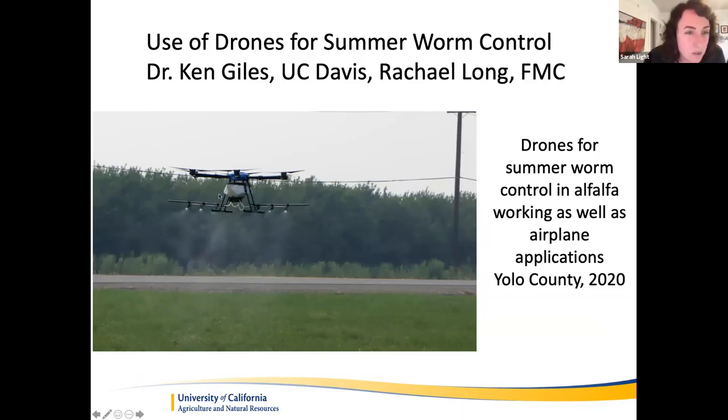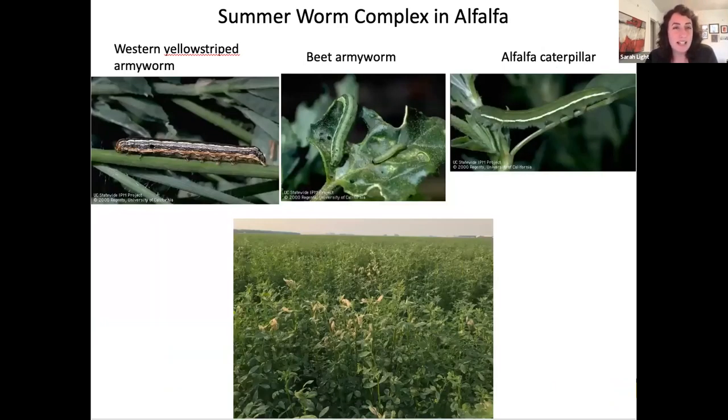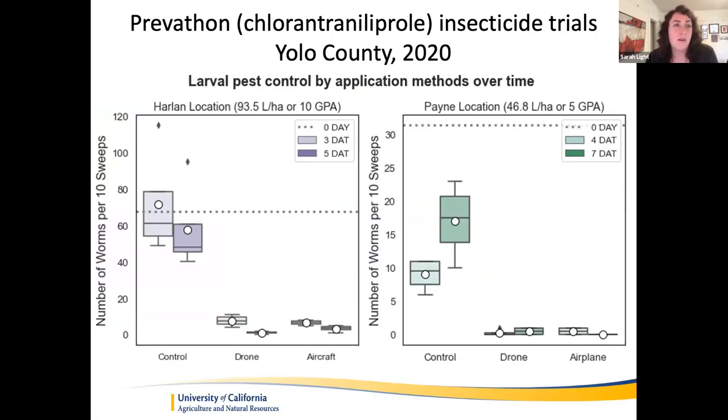And so this is one of the drones. You can see here the little tank at the bottom and the spray nozzles flying over the alfalfa field. This is the summer worm complex that they're trying to control. So it's the western yellow-striped armyworm, the beet armyworm, and the alfalfa caterpillar. And this is a picture of a field that has been infected. And what they did was they sprayed Prevathon insecticide in Yolo County, and they had the control, which is a no insecticide spray as compared to a drone or a more traditional aircraft application.